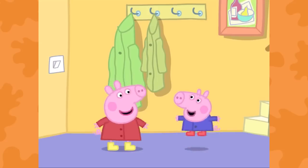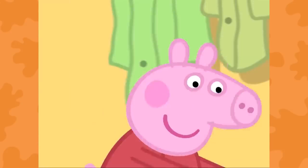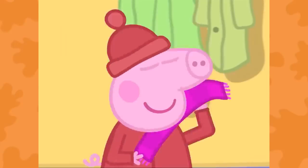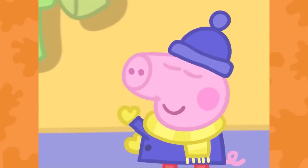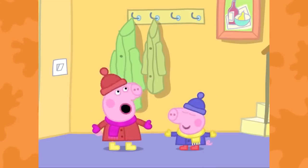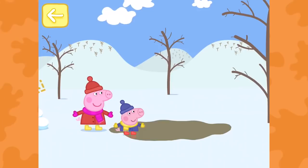Winter. It is very cold outside. Peppa and George must wear their hats and scarves and gloves. Come on, George! Tap or swipe as you move around the scene. What can you find?